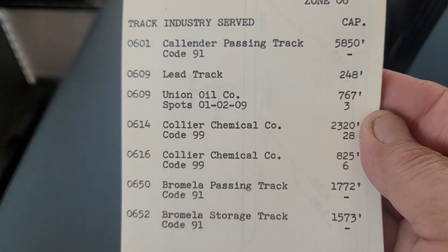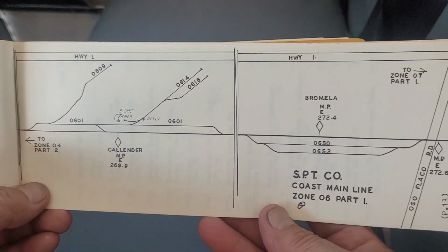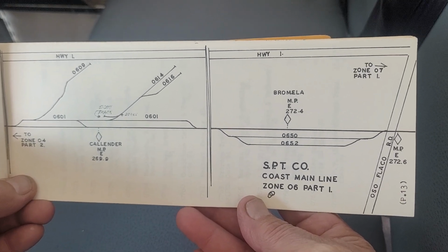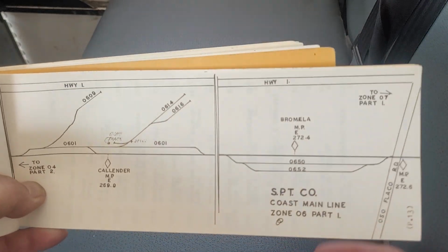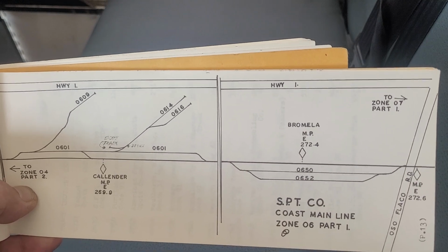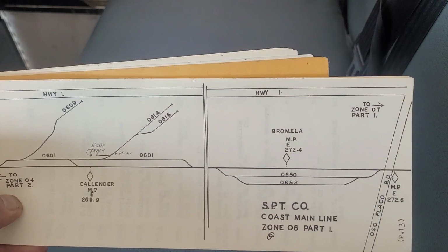Zone 6. I have a one ups here. Take a look. Now, Southern Pacific didn't follow the rules about where you put a map. Any map in the world, other than these things, north is at the top of the page. In this case, east is at the top of the page, and the ocean's behind us.